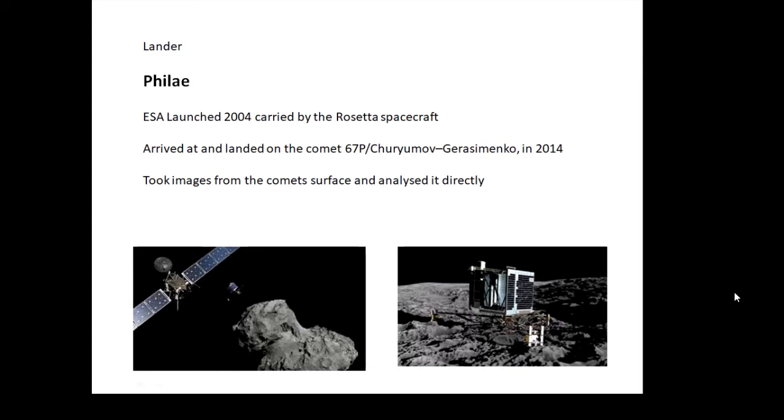I remember there being a big problem with the solar panels. I think it landed in a shadow. Eventually we did get lots of good information from it. It took images from the comet's surface and could analyze the comet's surface directly, as in it had lots of other instruments on board.